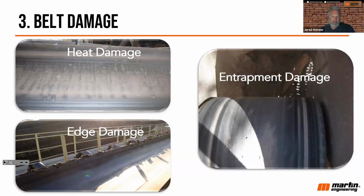Number 3 is belt damage. In our live instructor led in person class, we have enough time and enough discussion to identify and teach learners how to prevent 13 different types of belt damage. So the belt is one of the most expensive components on that conveyor. And it's rare that belts reach the full life of their expected service.